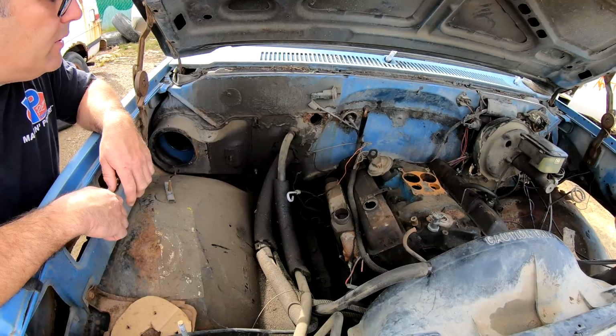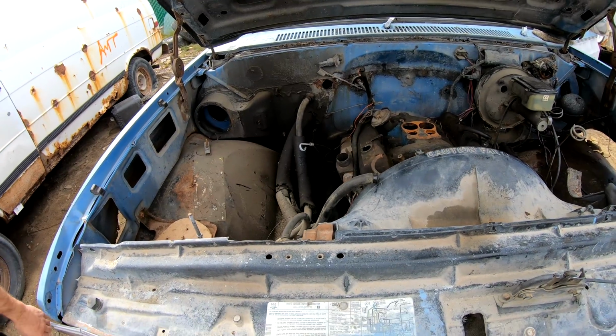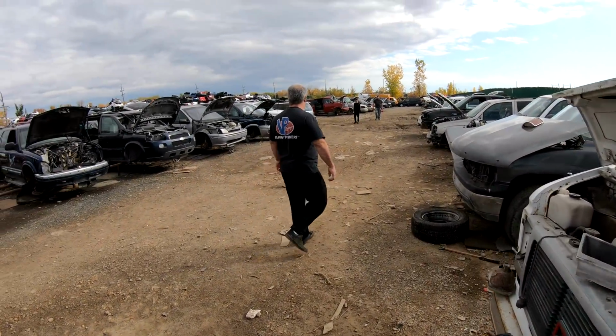Could have used this distributor, but it's gone. Rock Auto, 87 bucks for a new one with cap and everything. 5 liter. I'm just buying one. What? We're looking at stuff. What do you mean? Junkyard.